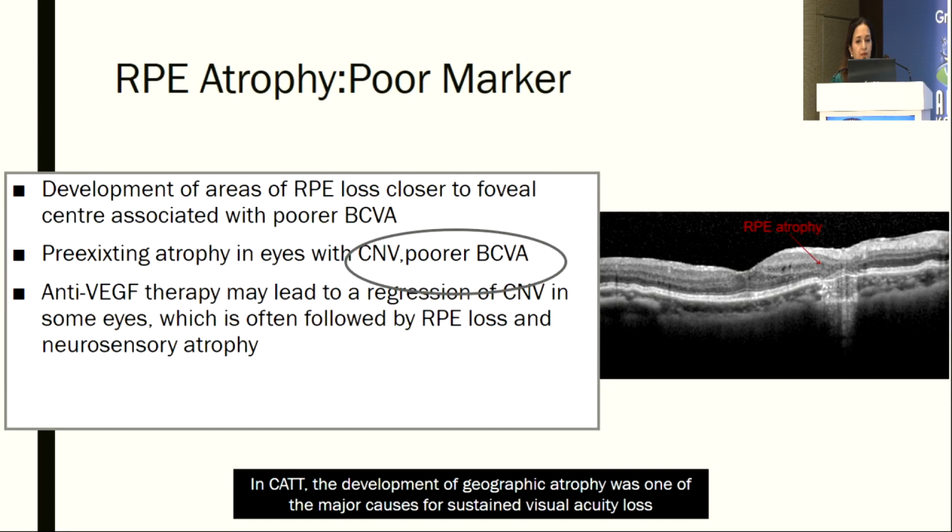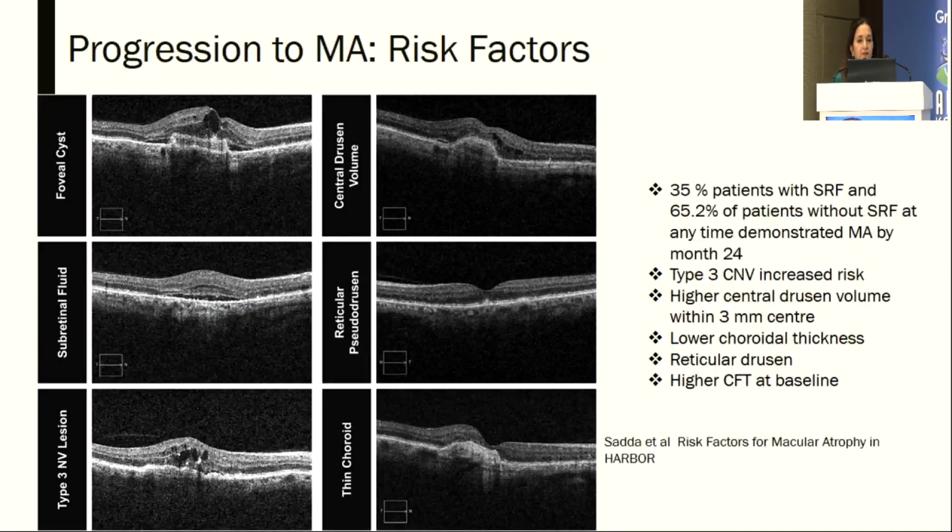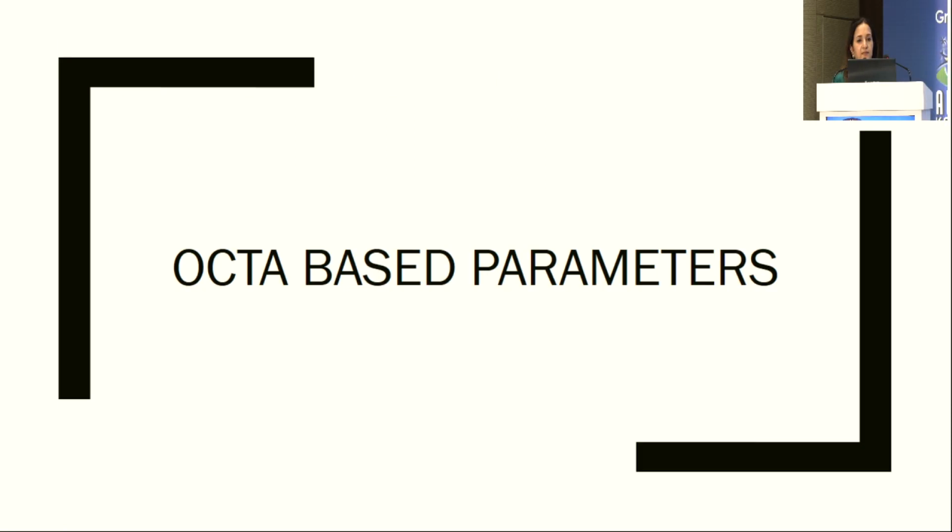RPE atrophy, again, especially, as we had discussed earlier, can be associated with MNV or CNV at the margin. And here the number of injections has definitely to be kept to a minimum to avoid any progression of atrophy. So this I think ma'am had covered previously in her talk, so I will skip this.